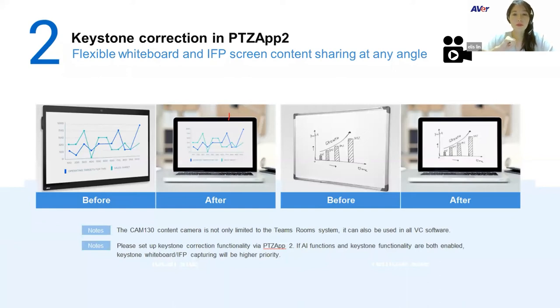And also remember to select our USB VCAM as the video source. Now let's quickly move on to the next feature, our flicker decrease.